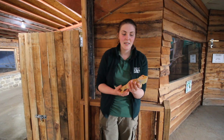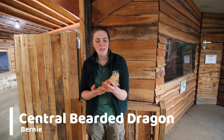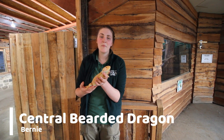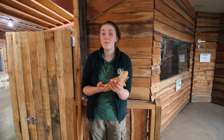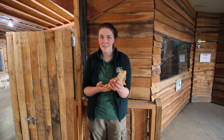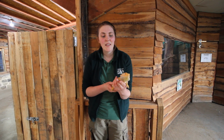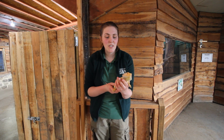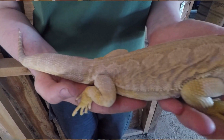Okay, so this is a central bearded dragon, so one of 8 species. So in the wild, these guys would be from Australia. Now these guys tend to prefer where it's really hot and dry, so in the desert areas, at the edge of woodlands and rocky outcrops as well. Now this is an omnivore, which means that they eat both vegetation, meat and insects as well.